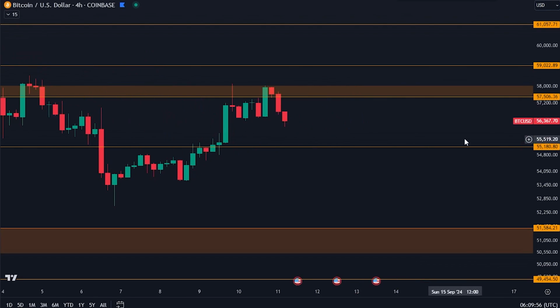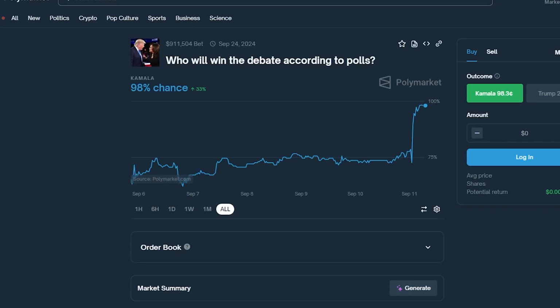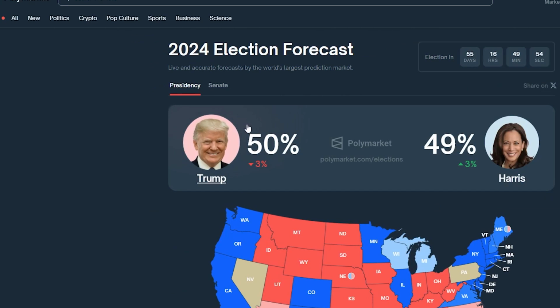And this was actually coming back here. This was during the debate. So during the debate, Bitcoin went down as the odds of Donald Trump winning the election went down during that debate. So this is a key thing that we need to keep our eyes on. 55 days left for this.